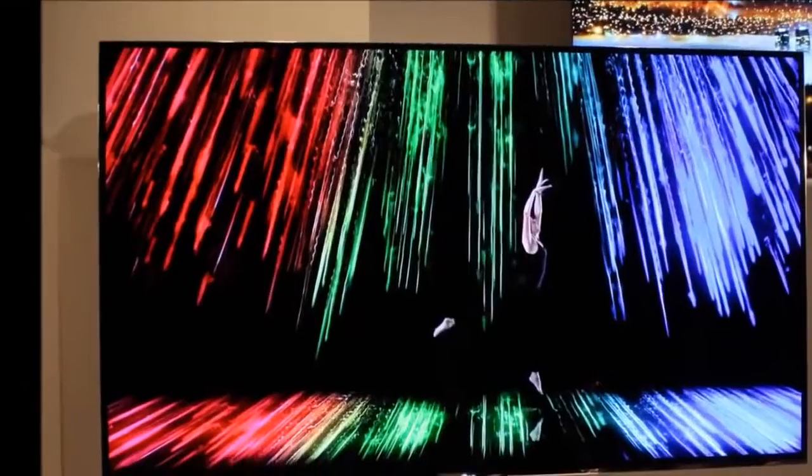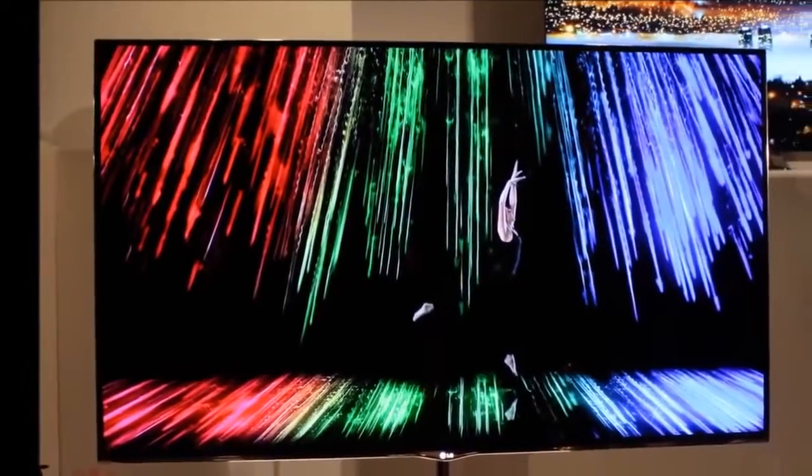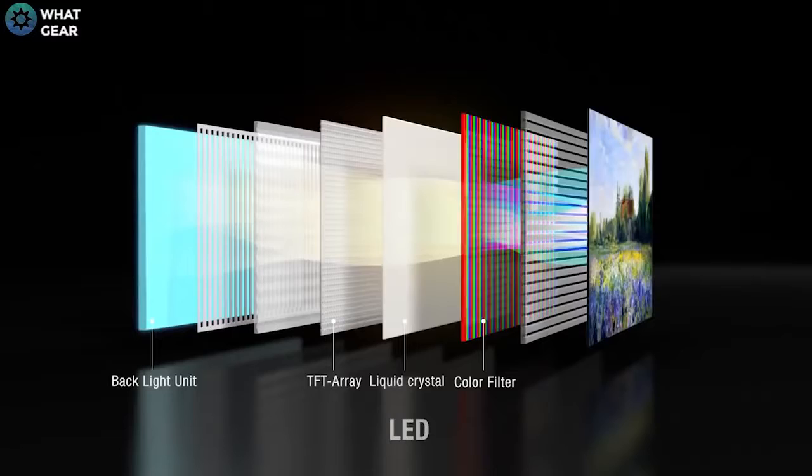I think the only negative thing I can say about the LCD screen is the fact that its images are not as sharp as those of its counterparts. However, its affordability and durability has made it popular to date.